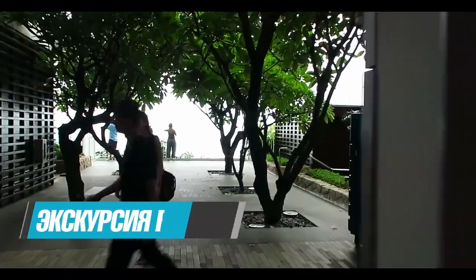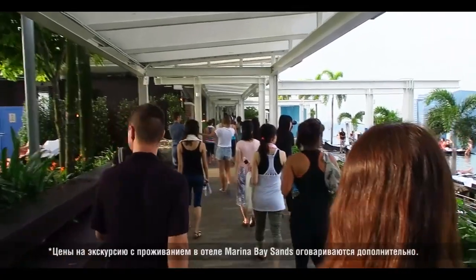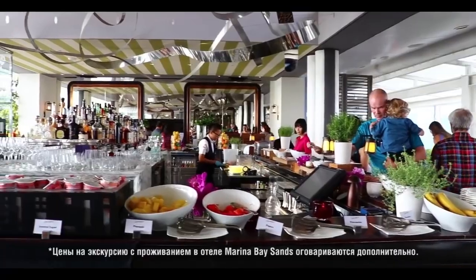Morning in Singapore. The morning of the second day started quite early. We don't have much time, and we want to visit a lot of things.